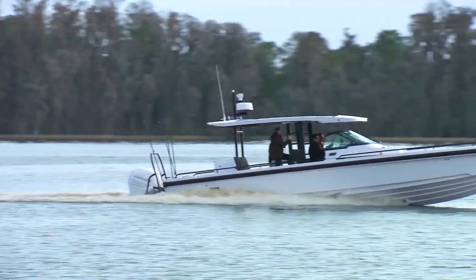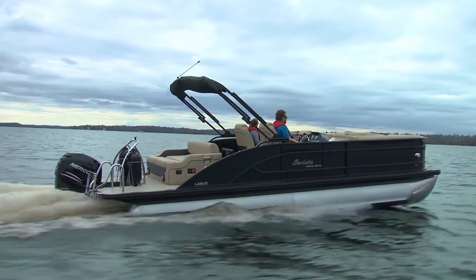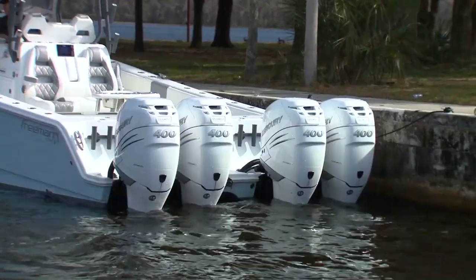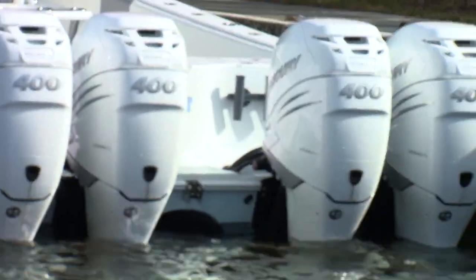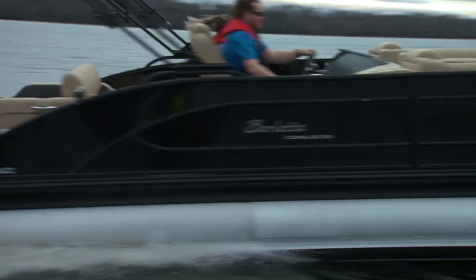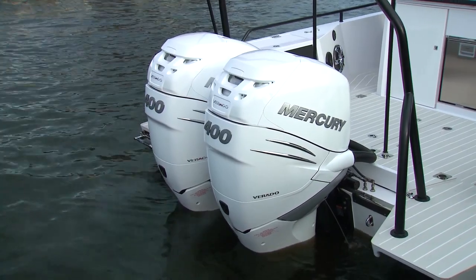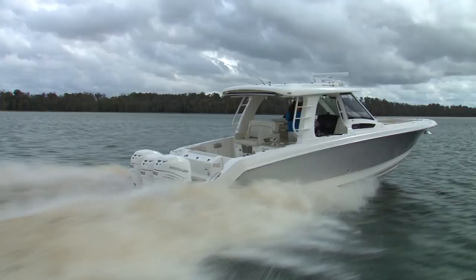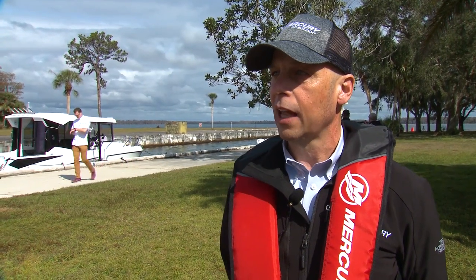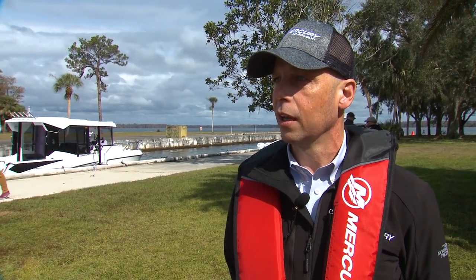In the last half decade, outboards have gone through a massive resurgence, and you're seeing them on more and bigger boats every year. Mercury's president says that's not stopping anytime soon. Well, we know where the industry's going. Average horsepower continues to go up. Outboard technology continues to get more and more refined. We're making the engine's sound and vibration better and better and better. So we'll continue to innovate on the upper end. That's where certainly a lot of consumers really want to see us continue to innovate.